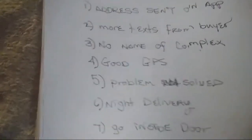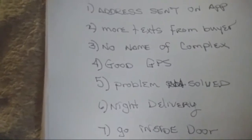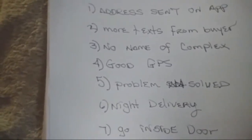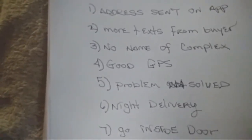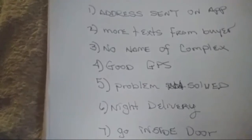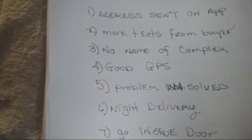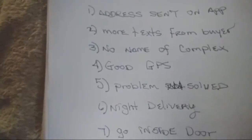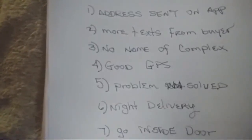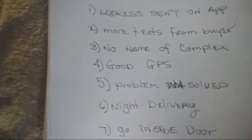Night delivery, like I say, I use Christmas lights in the mirror if I'm waiting on the customer. There's another lady on YouTube that says she uses a big giant strobe flashlight and all that. Let me tell you, if you're running around town with a flashlight at night, what's going to happen when the police pull up? I don't think it's a very good idea.